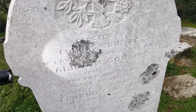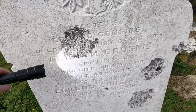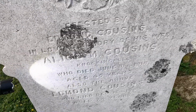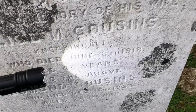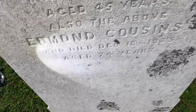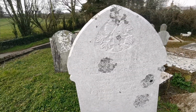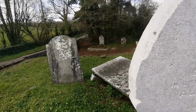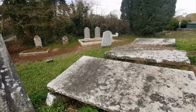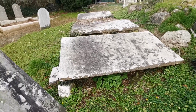So this one here is erected by Edmund Cousins in loving memory of his wife Alice M. Cousins, who died the 8th of June 1918, aged 45 years. Also the above Edmund Cousins, who died the 18th of December 1935, aged 74 years old. And you have those really large tabletop ones there. Look, there's 1, 2, 3, 4 there all together.